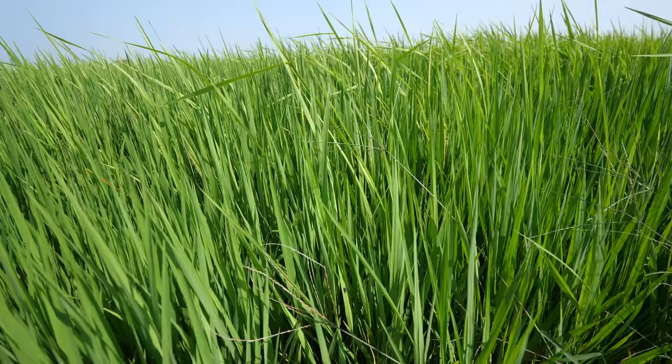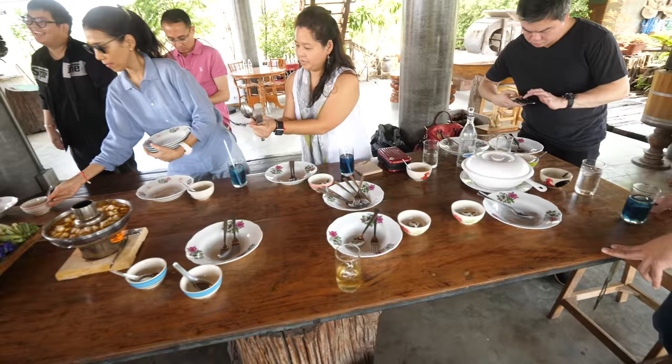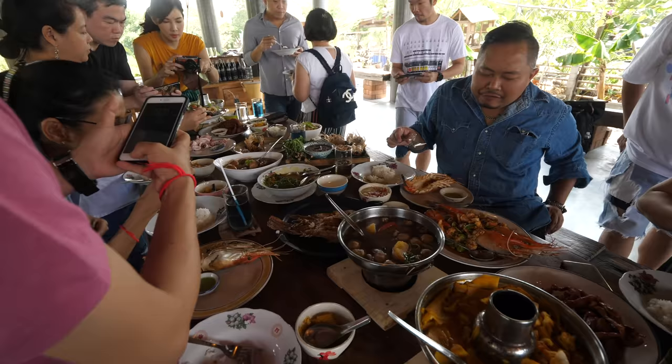Another thing is that you really need to go with the entire group. It's private. So you have the entire restaurant, you have the entire house, bottom floor to yourself, to your group. So you have to go with a big group, you have to go with friends, and that's the best thing about it, because it really is a chillin' house. You go there to hang out with your friends, to eat, to enjoy the scenery, to enjoy the food, but you gotta be with friends. That makes it the best.